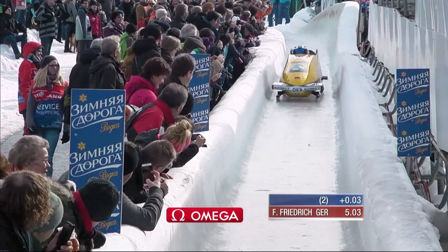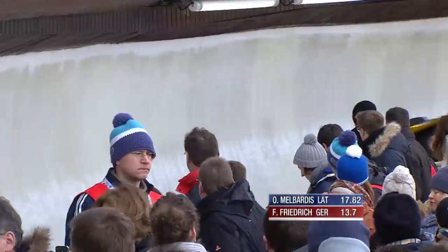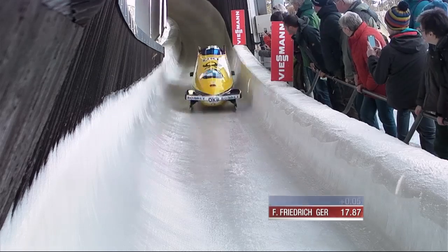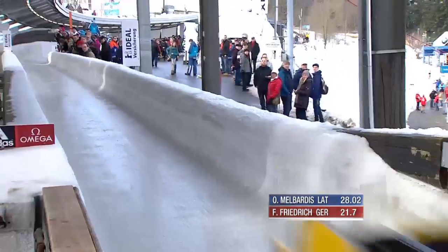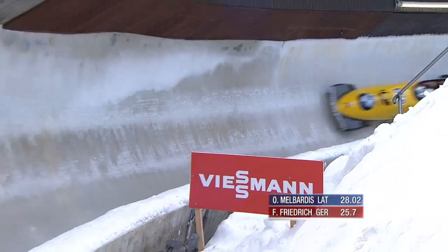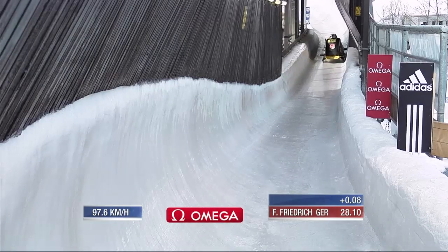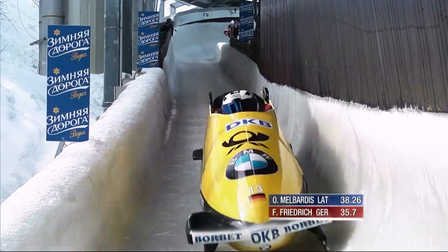5:03. That is a great getaway. Skid there, though. Speed, 64.1, 1/10 down to Melbardis, which wasn't bad, but I think he had some problems on the exit of curve 0. Long skid will rob him of probably 1500s by the end of the run. If he gets within 10, that's not good there either. He gets sucked up into curve 4. Ooh, late there. +8 now. 97.6 is decent speed, but boy, he's got to have the perfect line down here.